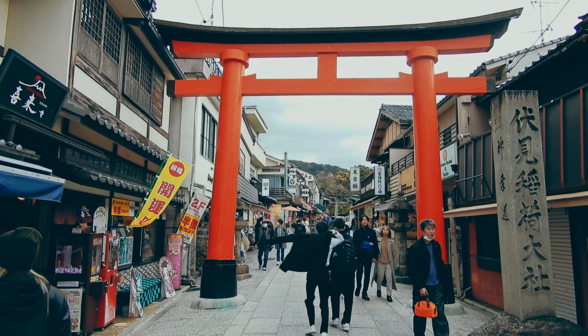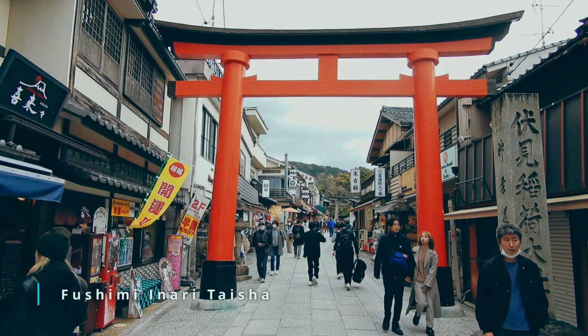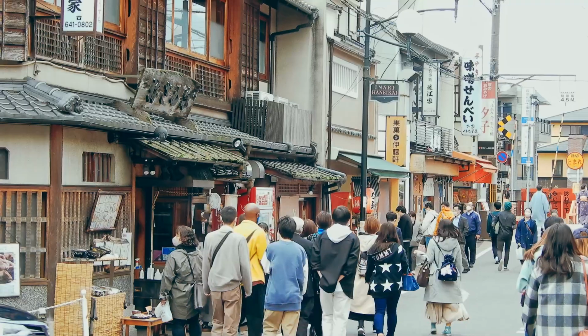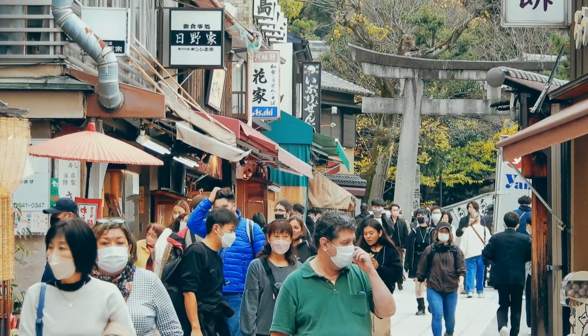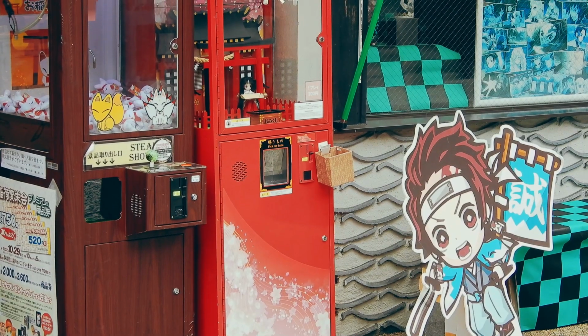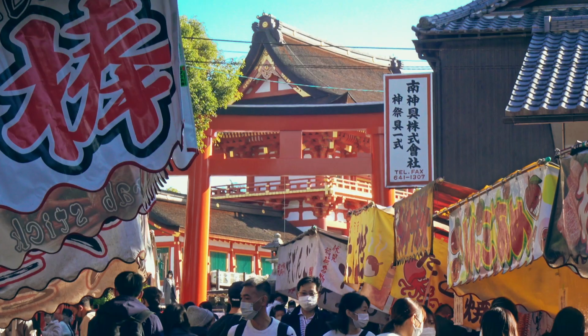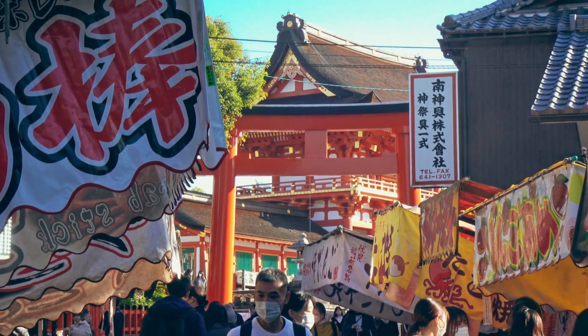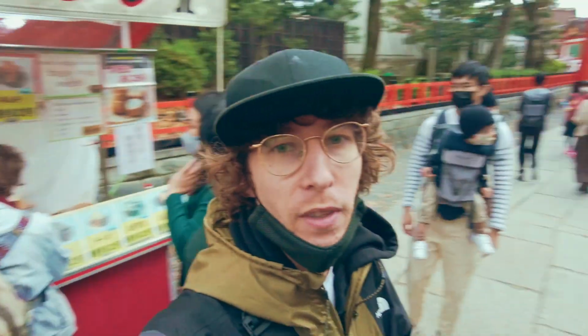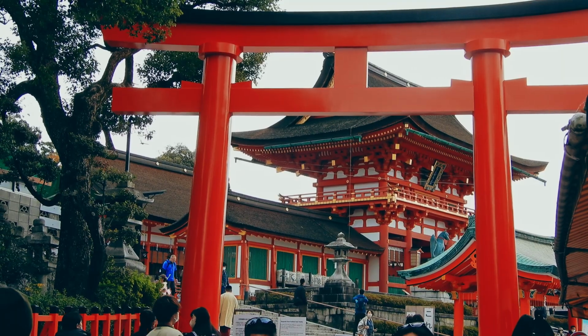So we have arrived at Fushimi Inari Taisha, something like that. And this street looks very charming. I saw there's a big temple up ahead, so let's go. There's some sort of street market here with a lot of food and a lot of tourists as well. I know this is gonna really annoy me today and throughout my stay in Kyoto. But look, that looks nice. Let's just go there.